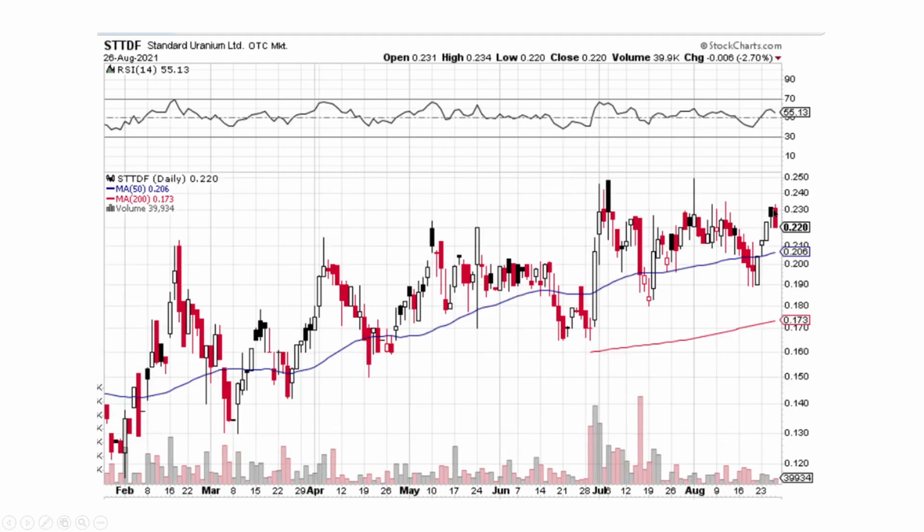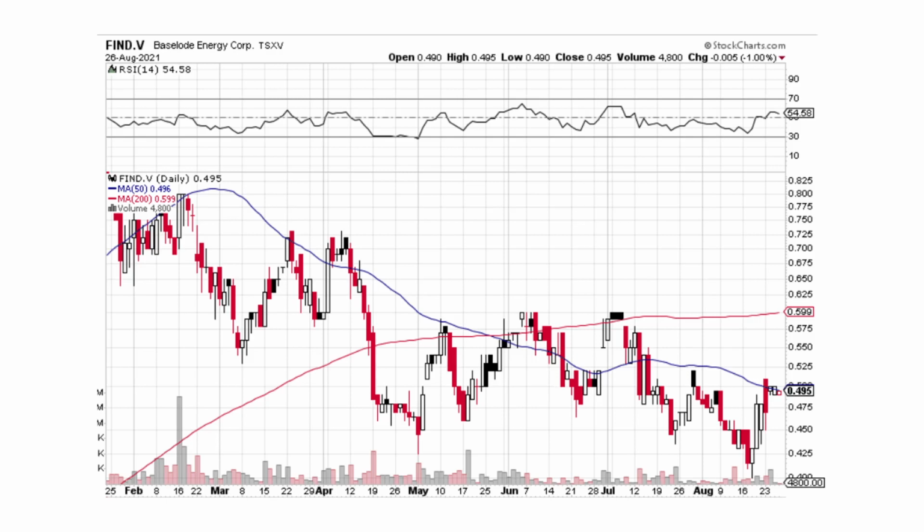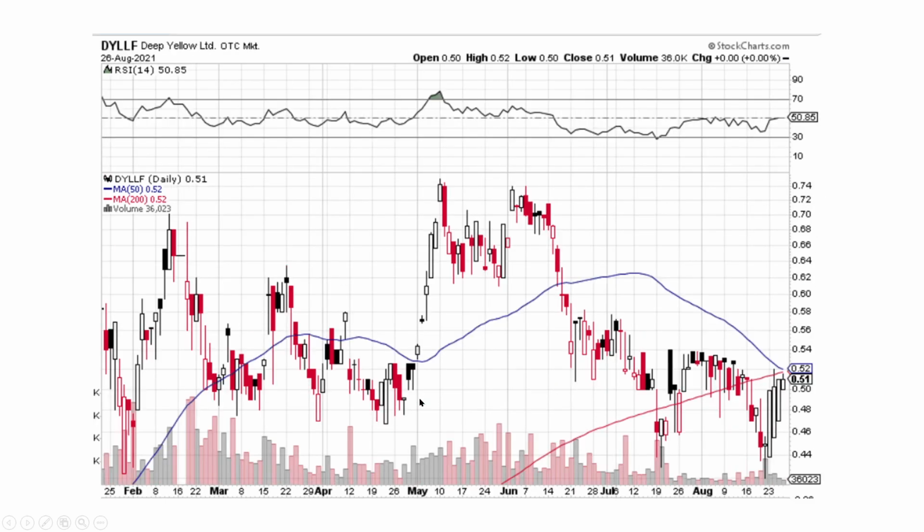Standard Uranium, a little bit of a down day. We'll see if it pulls back. Not too much to really say here. Baseload's looking pretty good. We've got a nice move higher, and we're just kind of dilly-dallying sideways here before I think the buyers step in. And if uranium goes on up, the price of uranium, I think this will follow suit.